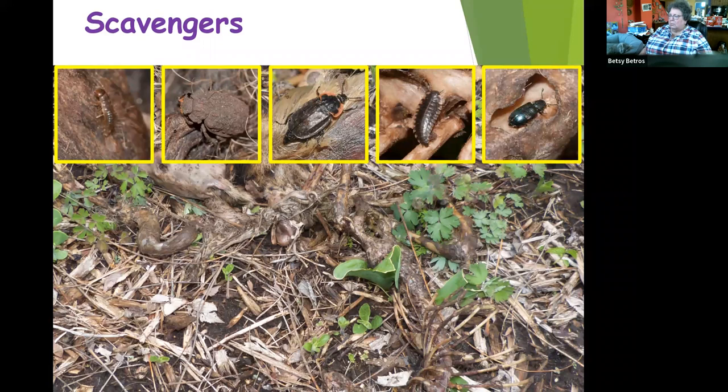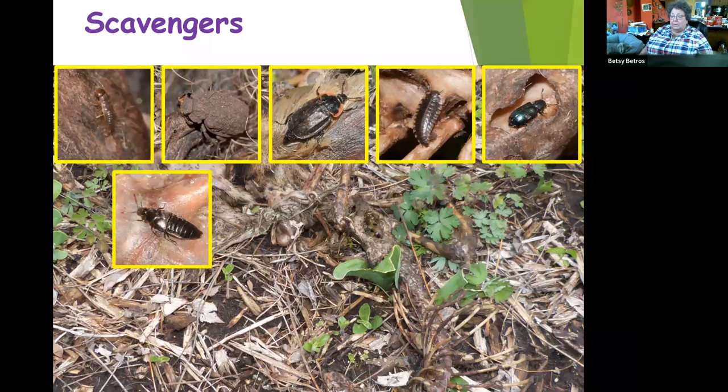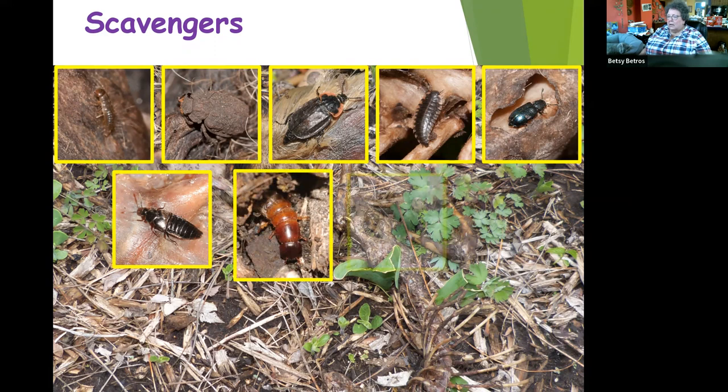This guy chews on bones. And rove beetles, a number of rove beetles are scavengers. And this is a larva of something. A beetle, but of something.